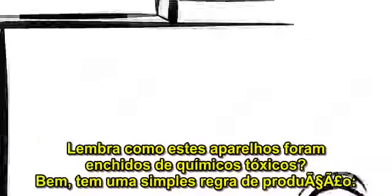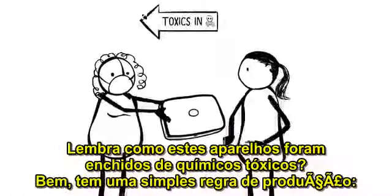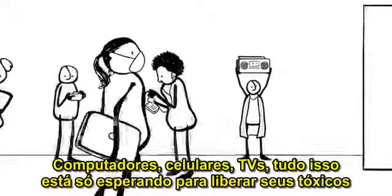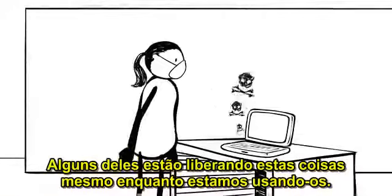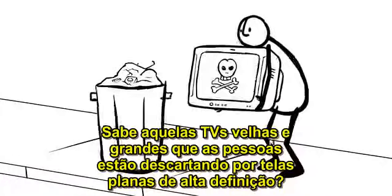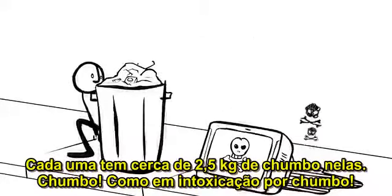Remember how these devices were packed with toxic chemicals? Well, there's a simple rule of production. Toxics in, toxics out. Computers, cell phones, TVs, all this stuff is just waiting to release all their toxics when we throw them away. Some of them are slowly releasing this stuff even while we're using them. You know those fat old TVs that people are chucking for high-def flat screens? They each have about 5 pounds of lead in them. Lead, as in lead poisoning.